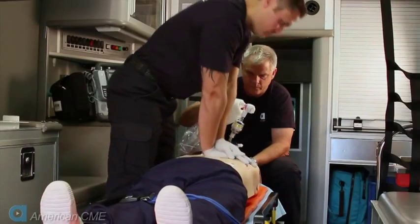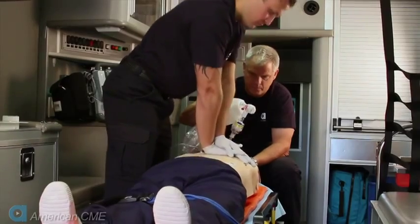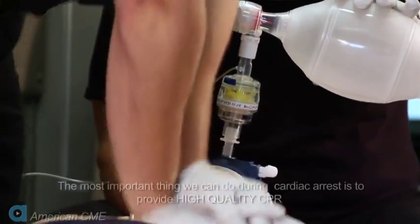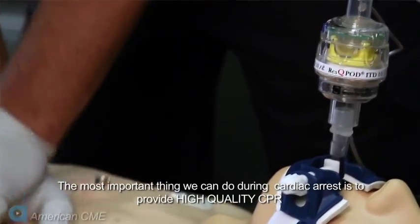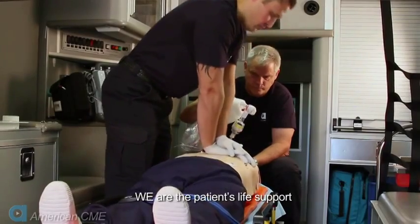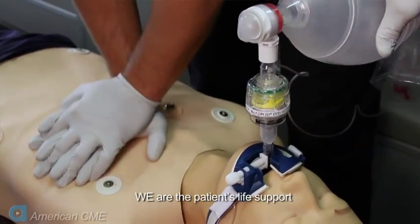The incident you're seeing now is no doubt familiar to you. EMS providers are often confronted with patients in cardiac arrest, and we're trained to do everything we can to give our patients the best chance for survival. Increasingly, studies show that the most important thing we can do during cardiac arrest is to provide high-quality CPR. When we perform CPR, our hands are the only thing keeping blood moving. We are the patient's life support.